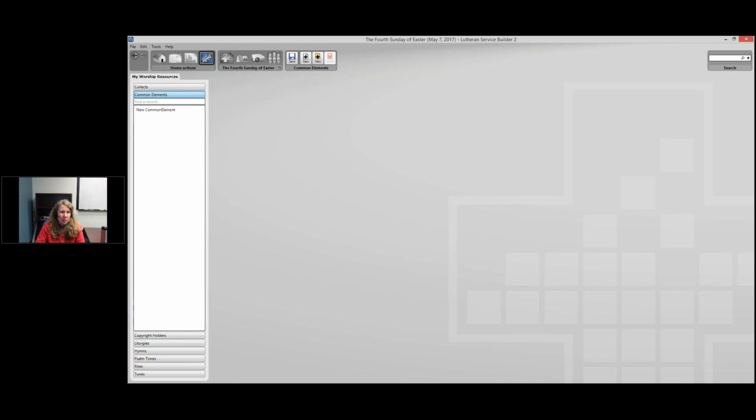So for common elements, maybe you want to actually add folders for these. So we're going to add an As We Gather here. And an As We Gather is actually something from Creative Worship that I'm just using as an example here.